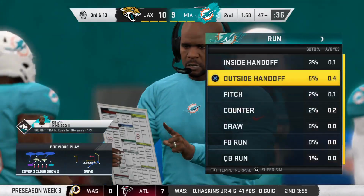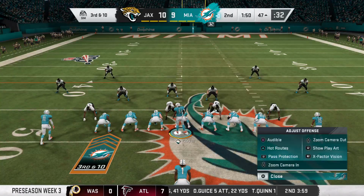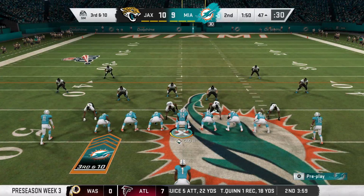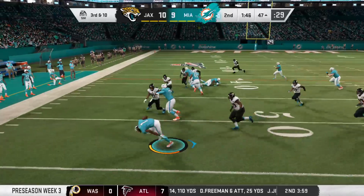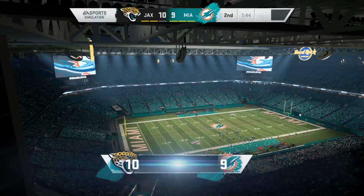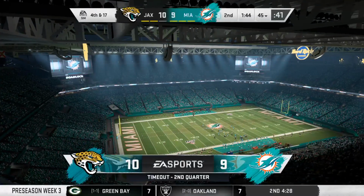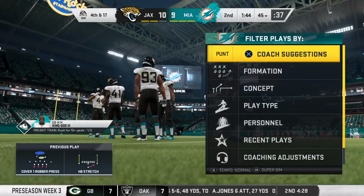Another throw on 2nd down, and this one incomplete as well. Now they face a 3rd and 10 after back-to-back incompletions. This is Ajayi. The Jaguars going to go ahead and use their first timeout as they'll head to the sideline and talk over what to do next.